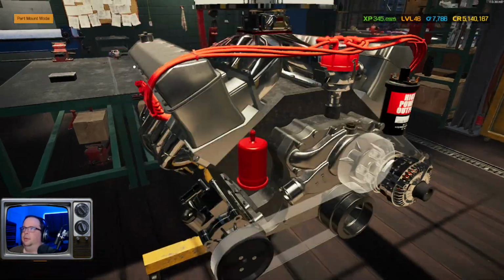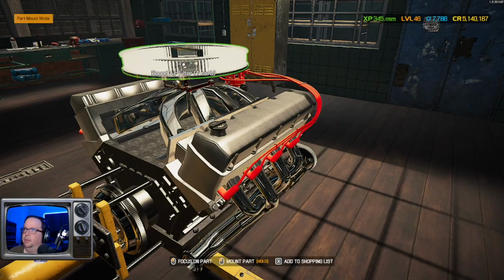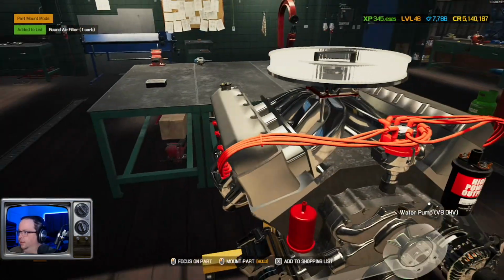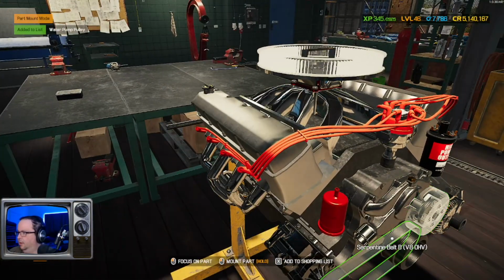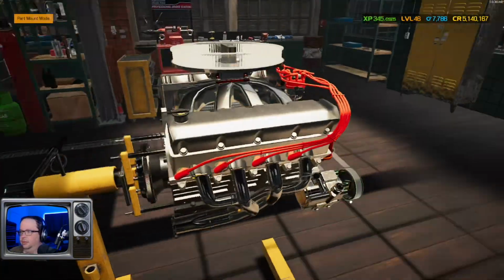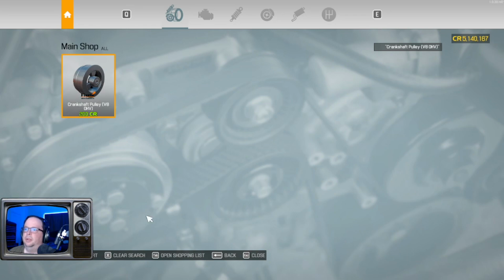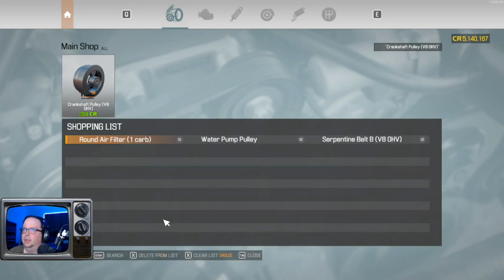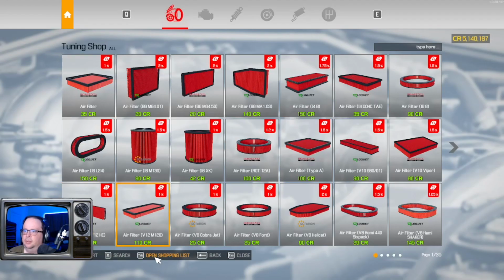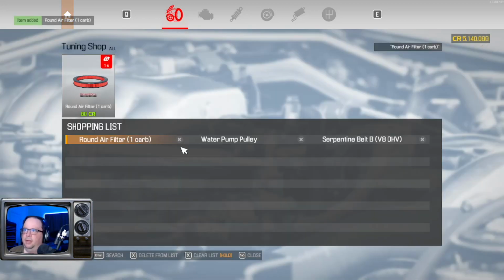Okay, looks like we're doing good there. Out of parts, so do the next round. Just about done with this. Looking sharp. We got an air filter that is most likely aftermarket. It is. And I remember having to buy these. This part they nailed it 100%.